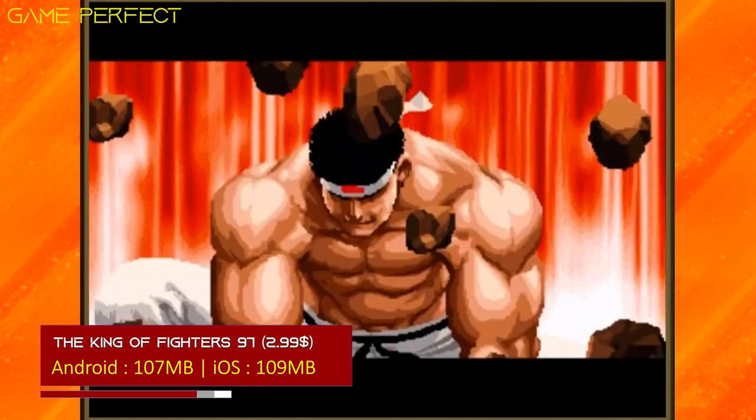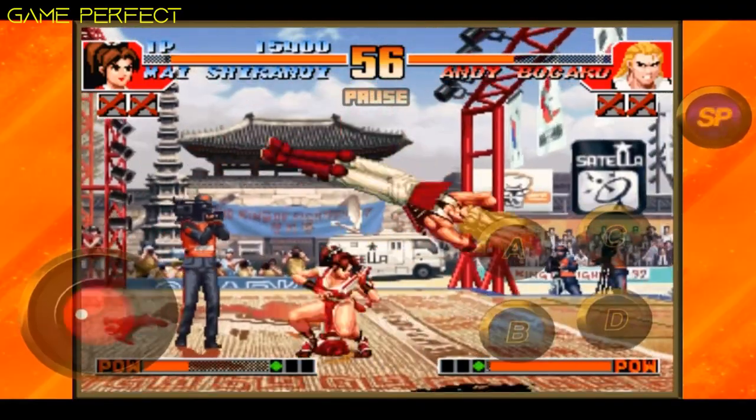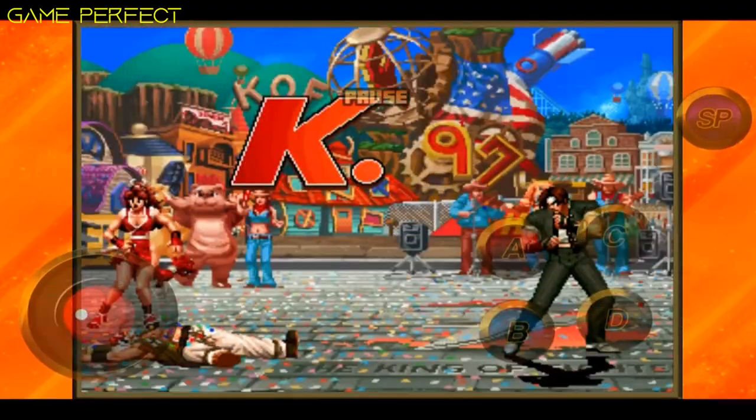The King of Fighters 97. A mobile version of the all-time classic action arcade by SNK Corporation. Experience the nostalgia as the creator tries to keep the controls as they are with minor improvements.